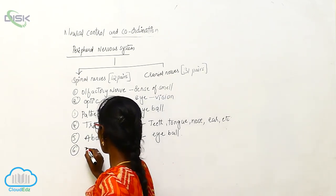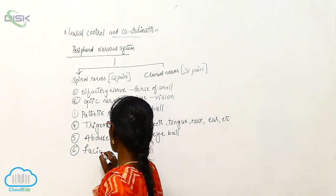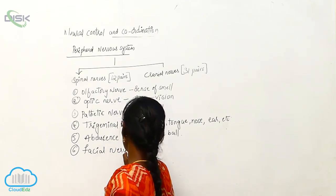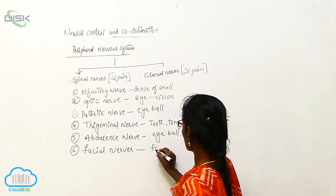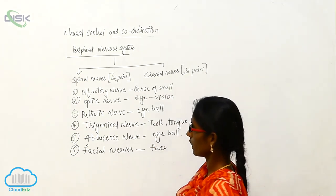And the sixth one is the facial nerve. The facial nerve is present at the face.